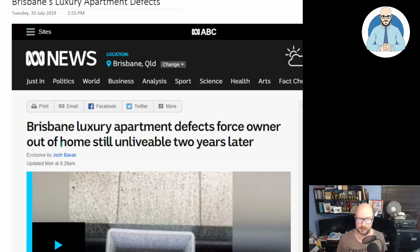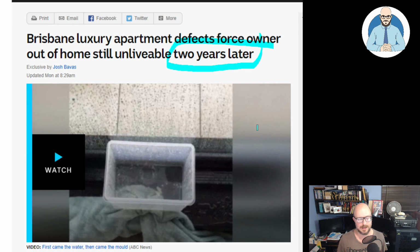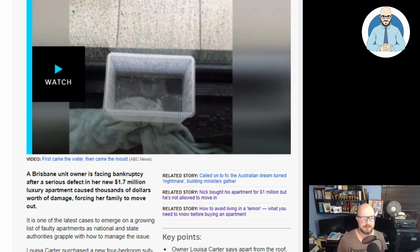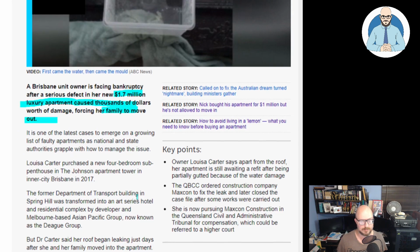Brisbane luxury apartment defect forces owner out of home, still unlivable 2 years later. 2 years. Okay? And this is when some of the Opal people are getting back in just after 7 months. Some are still out, but some are getting back in. A Brisbane unit owner is facing bankruptcy after a serious defect in her new $1.7 million luxury apartment, causing thousands of dollars worth of damage, forcing her family to move out.